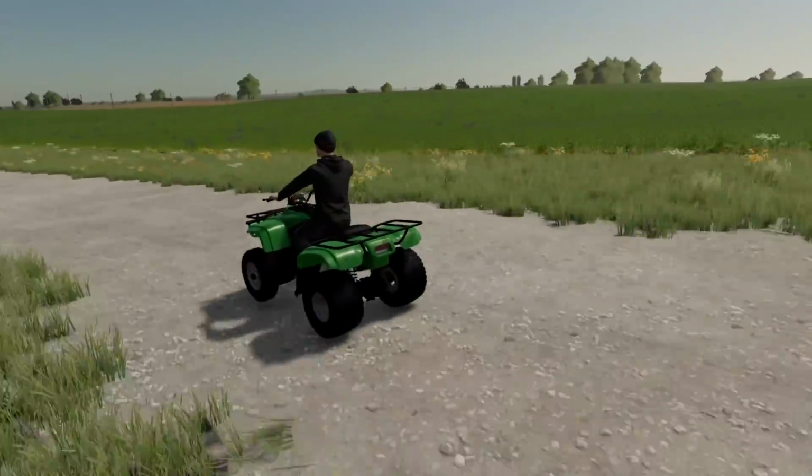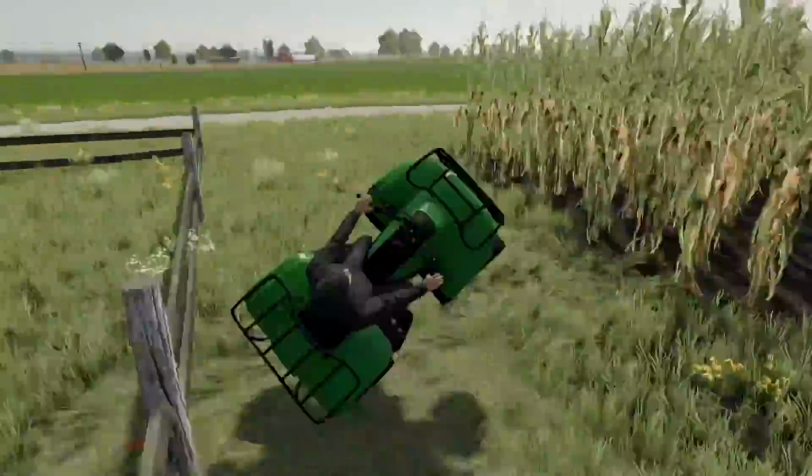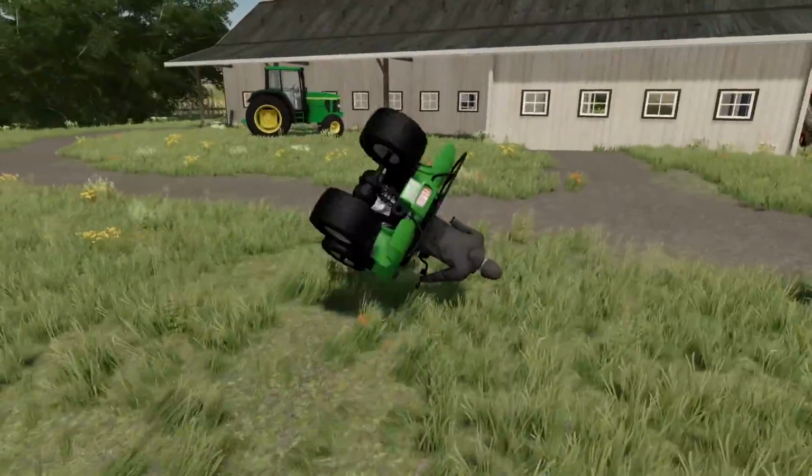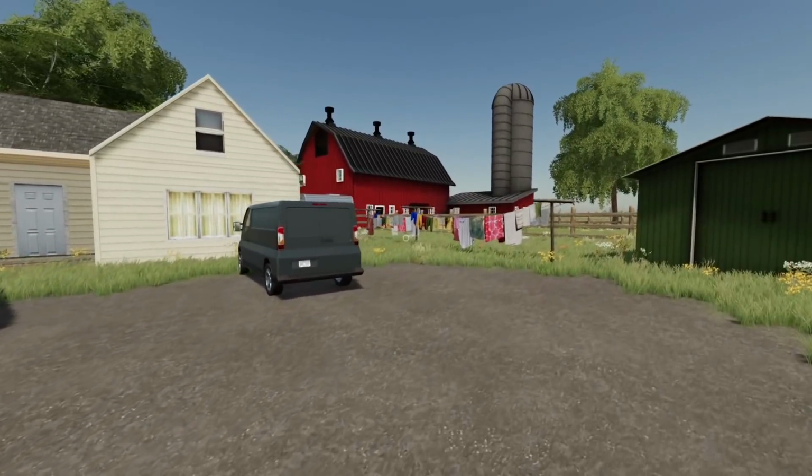I think we're gonna try and buy it too. But I gotta ask the guy where the heck his truck is at. Oh, yeah, into the fence. Wait, land it. Nailed it. Hey, fella, where'd you go? Where's your truck at, bud?